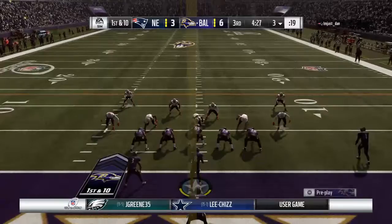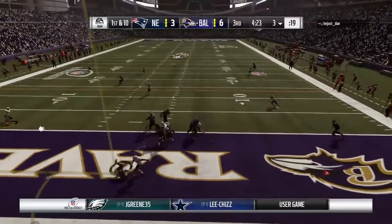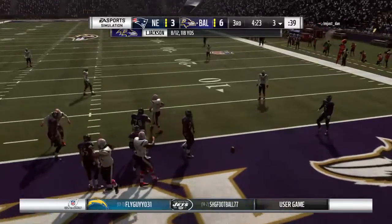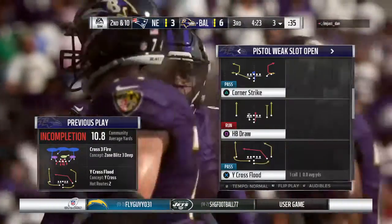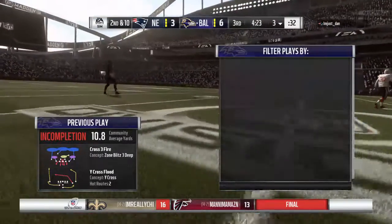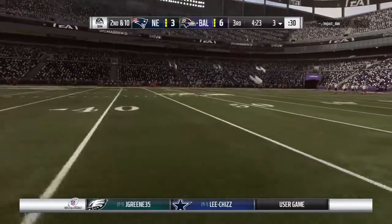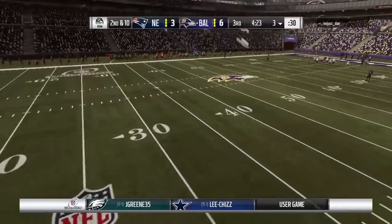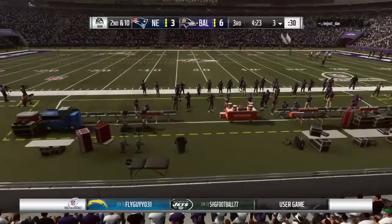On 1st and 10, it's Jackson. And incomplete on the deep ball. One of the toughest things about playing defensive back is pattern reading, trying to figure out what they're doing. And on that one, they had to fly, just sending a guy downfield with the in route accompanying it, what people call a dagger route, trying to hit the guy underneath after the clear out. In this case, though, they're not able to get it done.